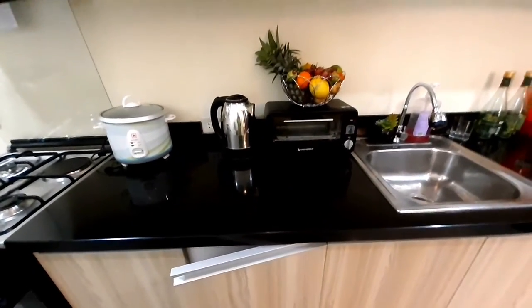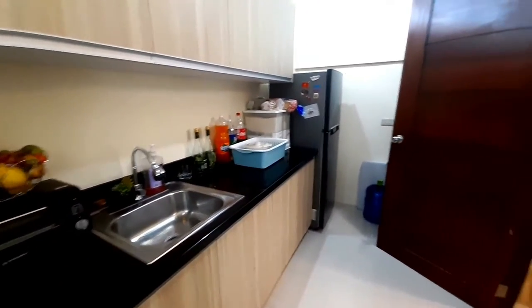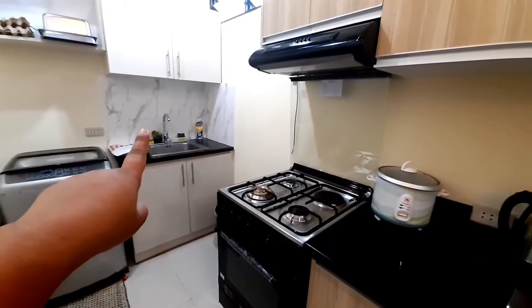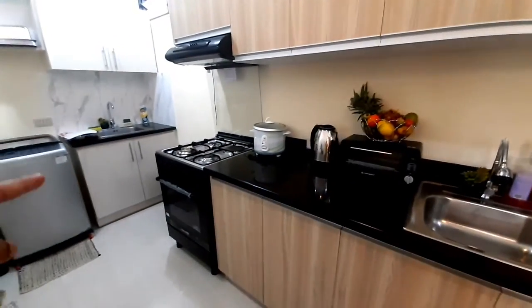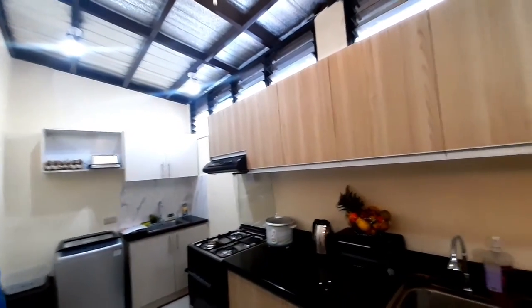Maaliwalas siya tingnan. So, as you can see, also in our kitchen, talagang yung colors are just neutral colors: brown, black, beige, white. Actually, naka-marble tiles na dyan. So, here also, we're planning to put marble tiles, katulad doon. So, for the meantime, yan lang muna.